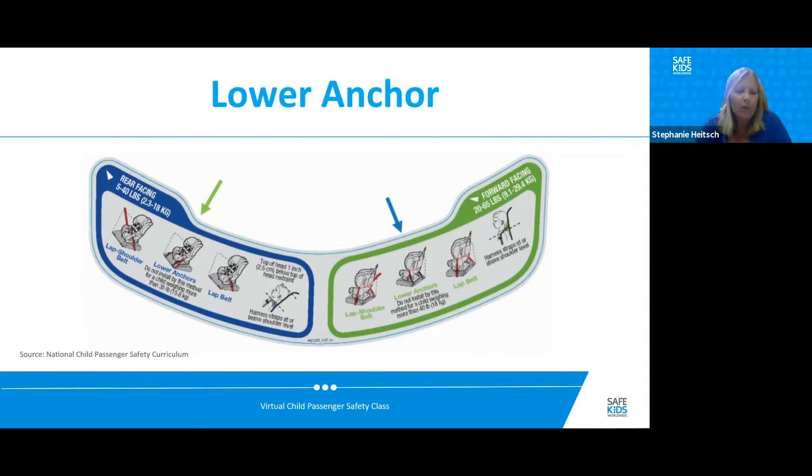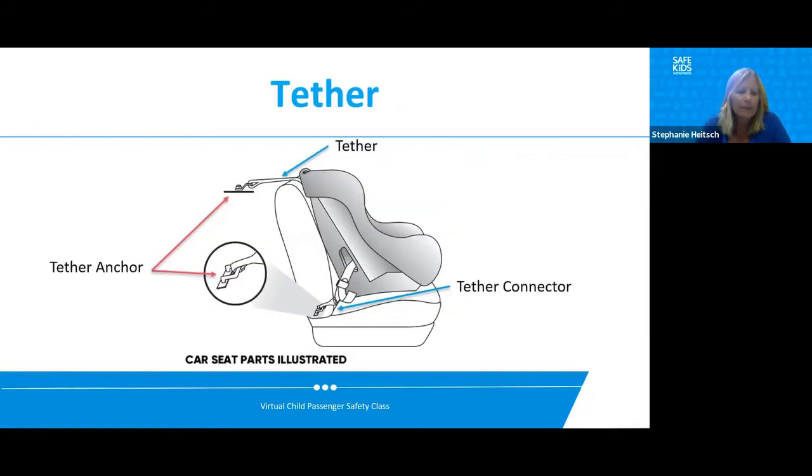Lower anchors have weight limits. This label is very clear that when installing forward-facing, you can use lower anchors for a child weighing under 40 pounds, at which time you must switch to a seatbelt installation. Never use both lower anchors and seatbelts unless the manufacturer allows it. Always check the manual.